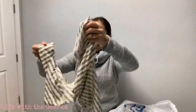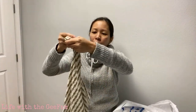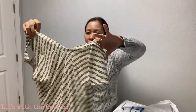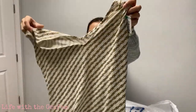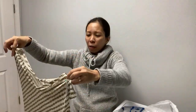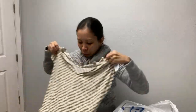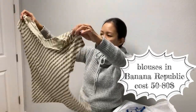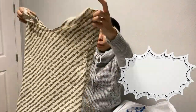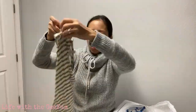Next is I bought this blouse. This is also Banana Republic, guys. It's small. I think it's kind of big for me, but it's okay. Sometimes I like wearing big clothes. Yeah, kind of big. This one, it's also $4.19. It's kind of cute. The chain prints. It's $4.19.